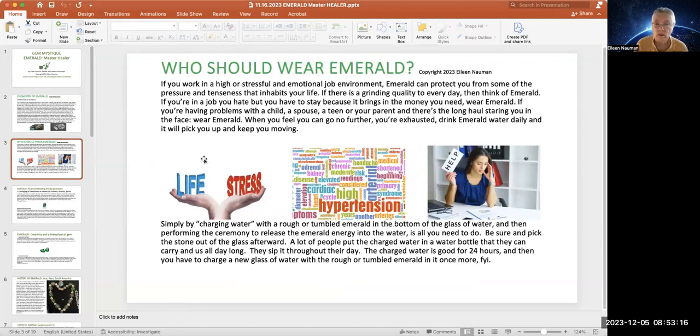So who should wear emerald? Now we're getting into the field of energy and energy expression. We're all made of energy. You can see us, we're 3D, but there's a lot of energy. Ask any quantum physicist out there, and they will tell you that even though you can't see it and it's invisible, it is there and it's working on us and with us anyway. So we're going to get into the energy side of how and what we can use this emerald for.